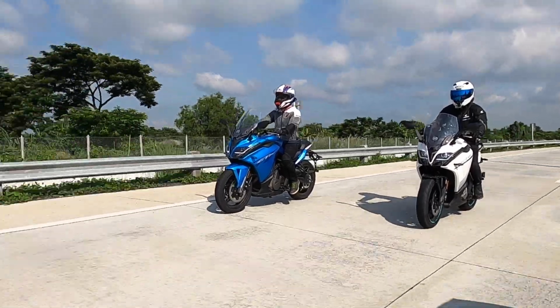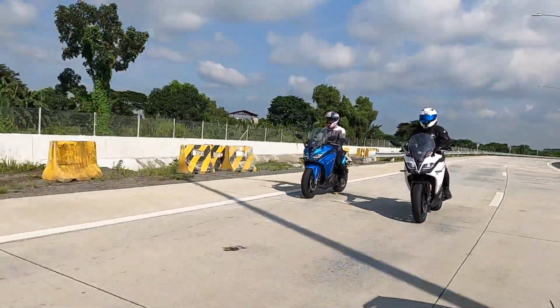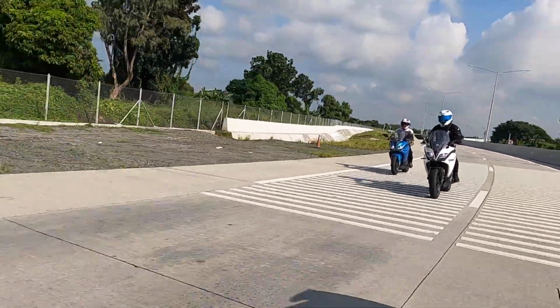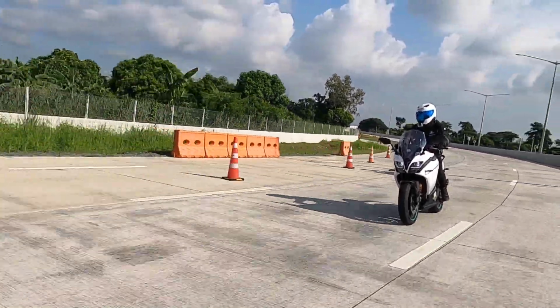Now, I have to say, these bikes aren't very flickable. You do have to commit to leaning if you're cornering hard, because the bike feels like all it wants to do is stay upright, especially if you're a lighter rider. You might have to lean off the bike when in attack mode.